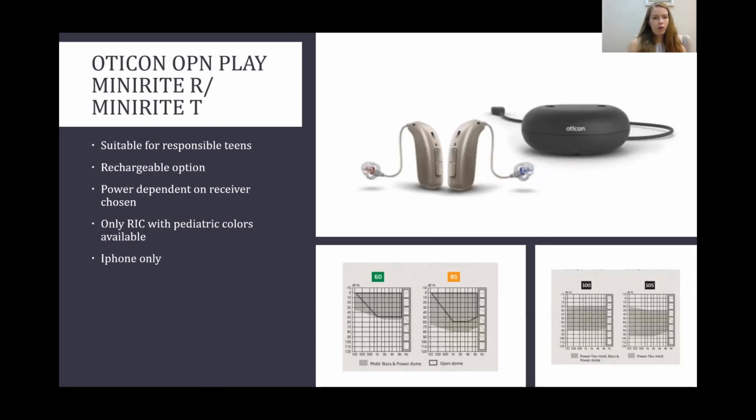Here are the Oticon Open Play mini receiver and ear devices. They could be rechargeable or disposable battery operated, and they are only suitable for responsible teenagers. And I really want to stress that.